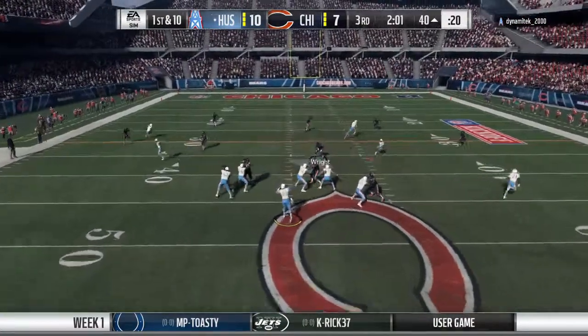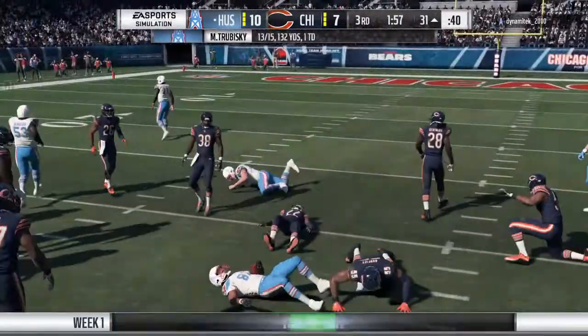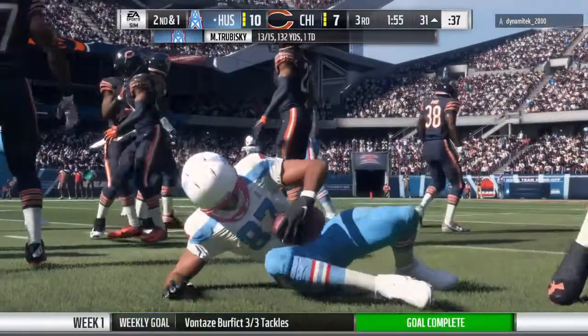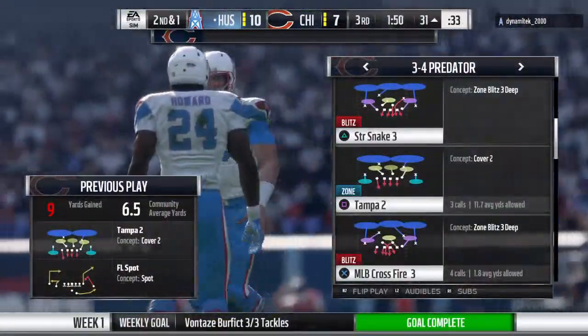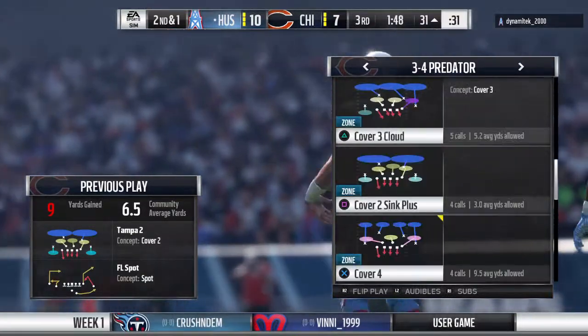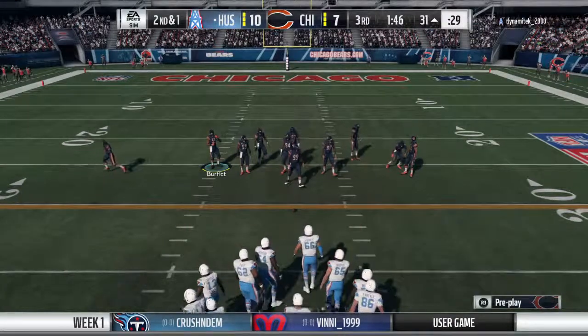On 1st down, Trubisky. Quick hitter here, it's complete. And, oh, a good hit there and knocked down hard. Right around the 31. Give him 9 there on the 1st down completion. And the 8th play on this drive coming up.